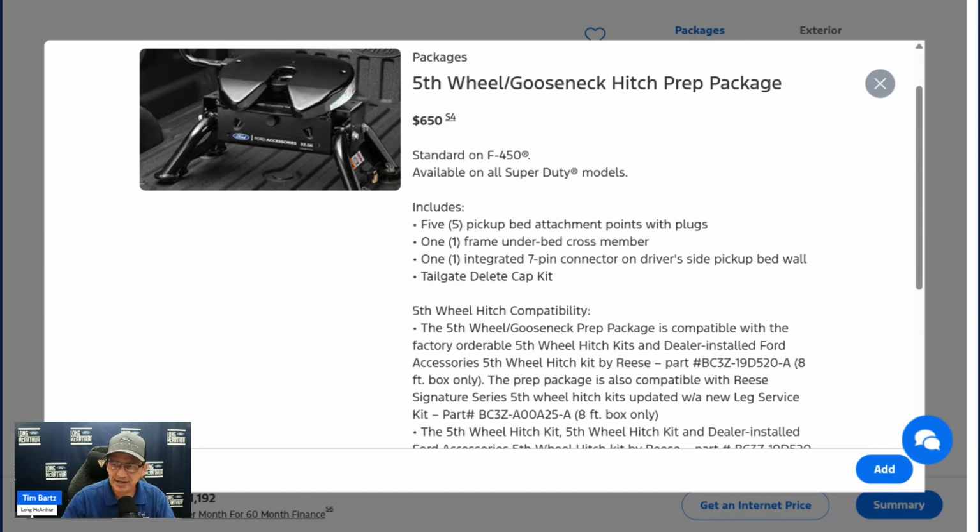And then it does say the tailgate delete cap kit as well in there, and that is shown in there. So it must have been a late change there. So there you go, just keep that in mind.